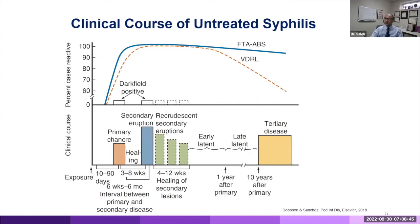Moving to the clinical course of untreated syphilis, the incubation period is about 10 days up to 90 days. It starts with the primary chancre, and it's divided into three stages: primary, secondary, and tertiary, as you can see here in the slide. Besides the primary, secondary, and tertiary stages, there is a latent period of infection after the initial infection, where patients usually remain asymptomatic and seropositive. The latent period is defined as early if you had the infection in the preceding year, and late if the infection is more than a year.